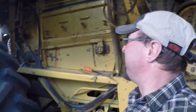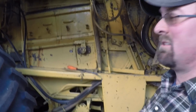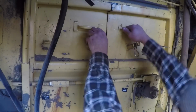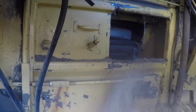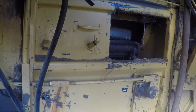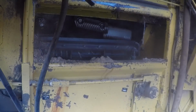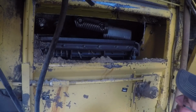Now for the other side. Gotta get this side out here, and then I'll be all done. Oh, that bean dust is terrible.